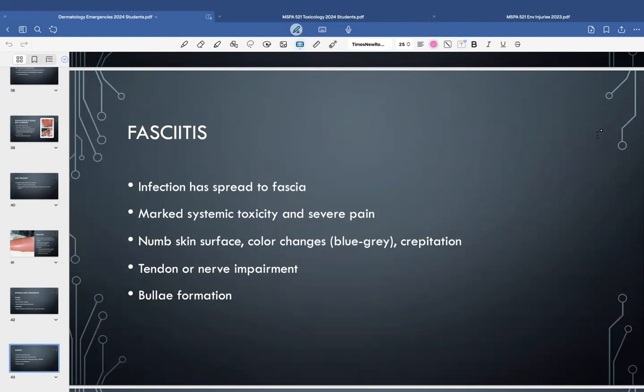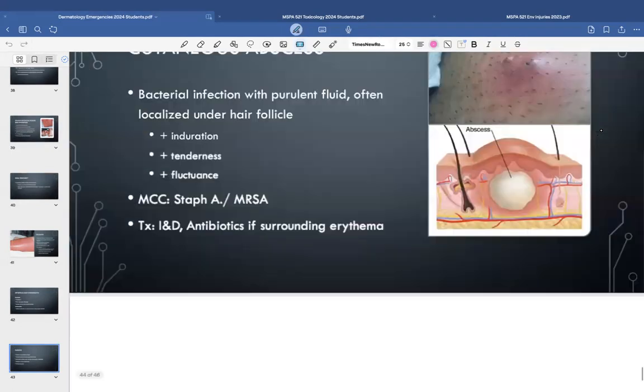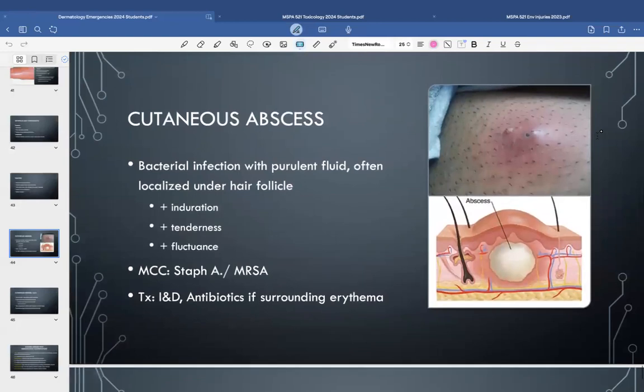Abscesses. So these are bacterial infections filled with purulent fluid. There's usually purulent fluid in there, not packaged, and it's usually under a follicle. There's induration, there's tenderness, there's fluctuance. Usually Staph aureus or MRSA. Treat it with I&D, because what has happened is the body has created a barrier and blocked off an infection. Antibiotics alone are really not the treatment, only if there's surrounding erythema.